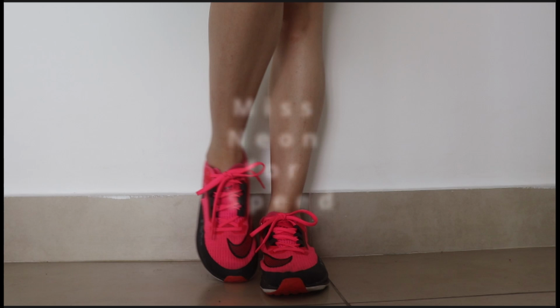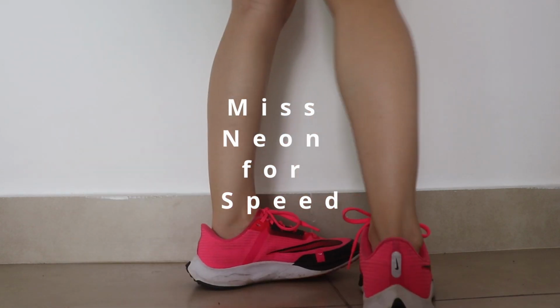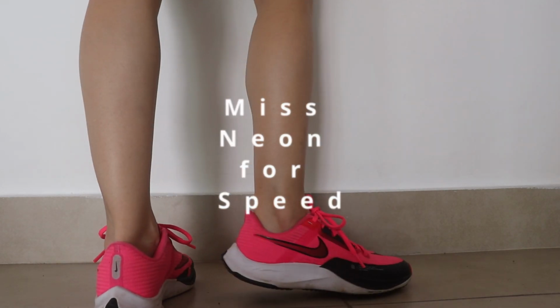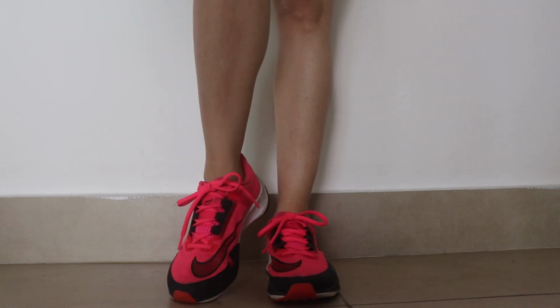Miss Neon for Speed goes to the Nike Rival Fly pair. They are amazing for speed. They are beautiful. They are neon. Yes, fantastic pair.